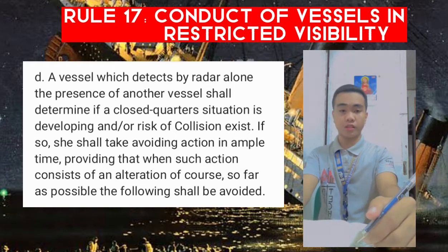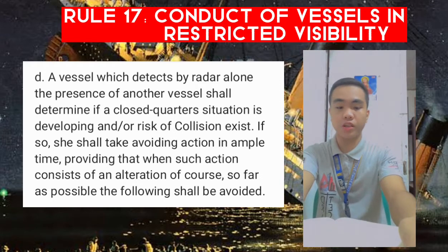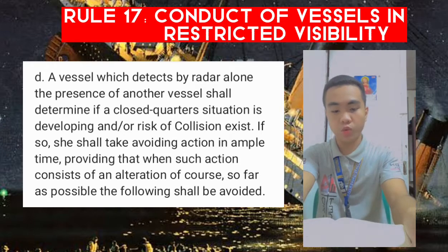A vessel which detects by radar alone the presence of another vessel shall determine if a close quarters situation is developing and/or risk of collision exists. If so, she shall take avoiding action in ample time, provided that when such action consists of an alteration of course, so far as possible the following shall be avoided. Of course, we are using radar because we can't see anything. You need to determine if a close quarters situation is developing and if risk of collision exists. And if you are going to alter course, you need to try and avoid these.